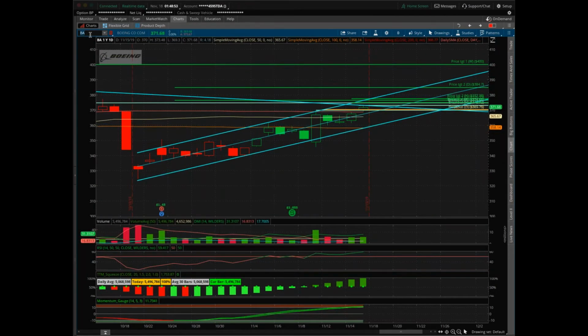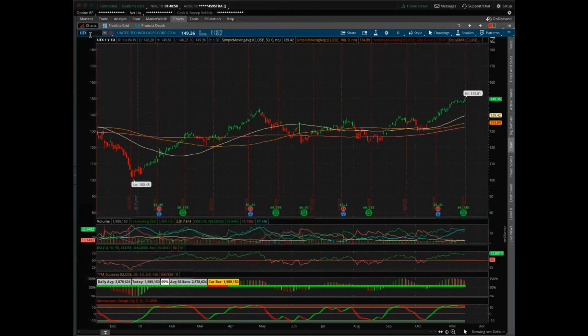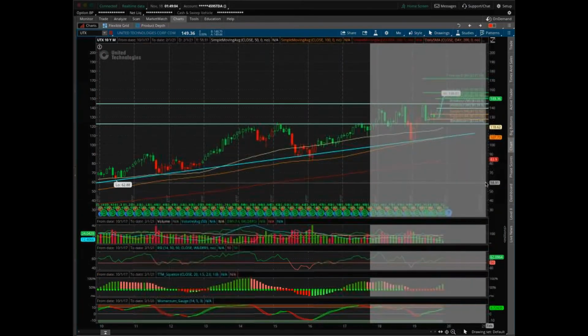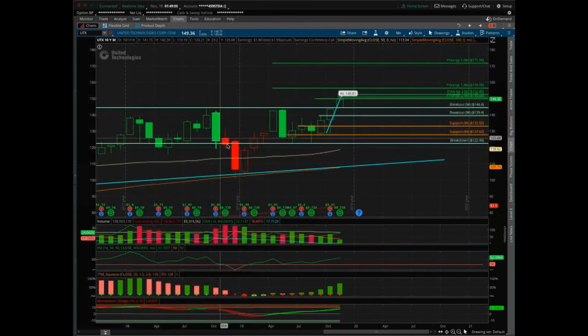All right, so UTX. So UTX, looking at our monthly, we see that inverse head and shoulders, and it broke out, hitting new highs. I think this has still a lot of room to go. The squeeze on the monthly hasn't even broken out. I think this one still has a lot more to go. It's going to go to that 156.35.